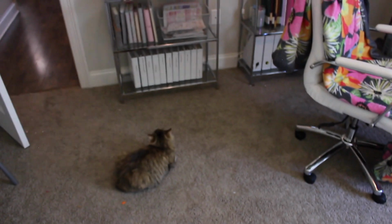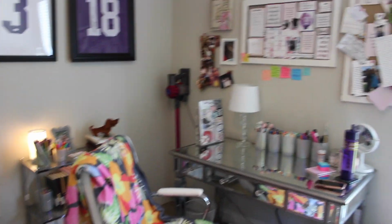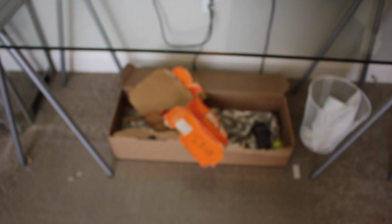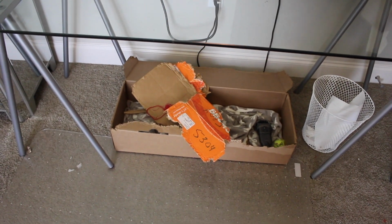Delilah's in here now. This is where I'm at the most, so the cats are normally in here. And the puppies really love to chill out in this box and eat on this box. So that's just where they are whenever they're in here. And I do have a mat here because the chair that is in here is bigger, but I don't have a problem rolling around on carpet in this chair.